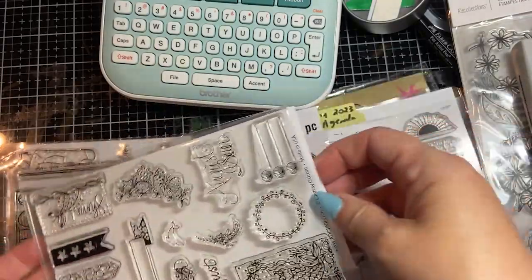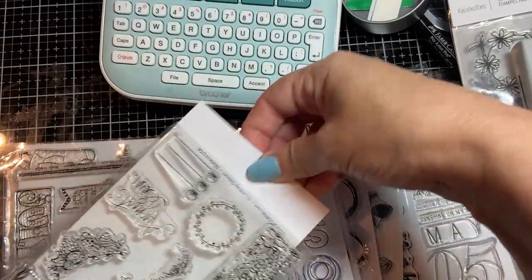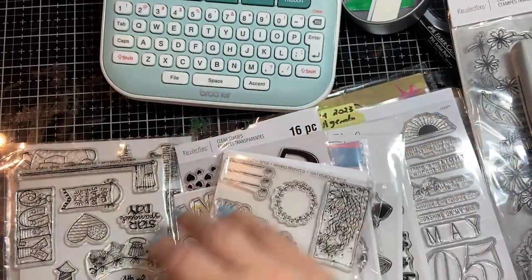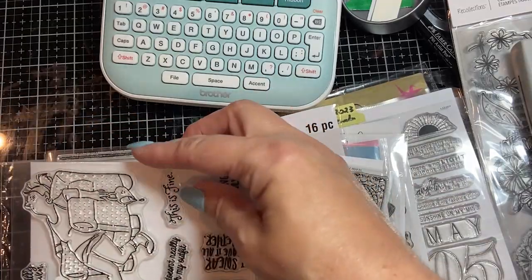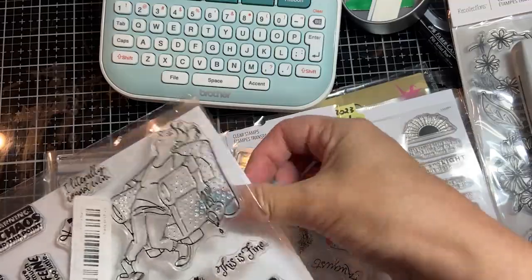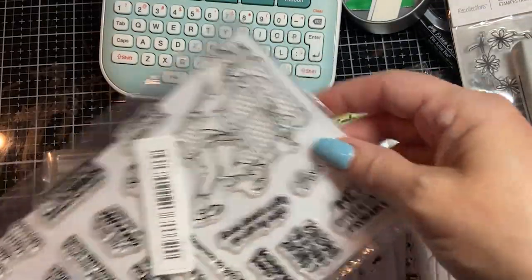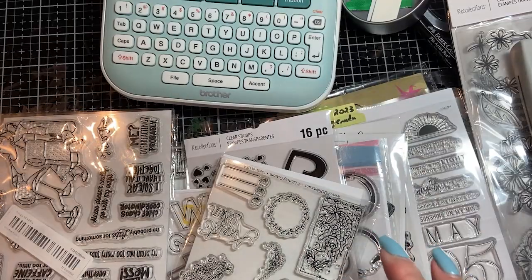So this one is a 4x6. I put just a plain piece of paper behind there, and I will put a tab on there. And then this one had no tab as well, no backing, I mean. But I couldn't even see the stamp set without it, see? So I always put a white piece behind. So let me still continue labeling these, and I'll share which ones I have here.